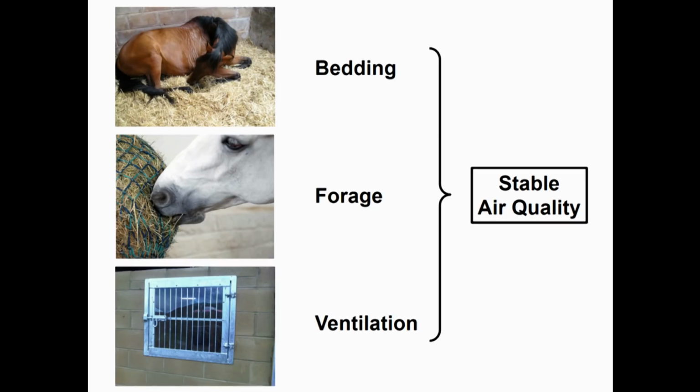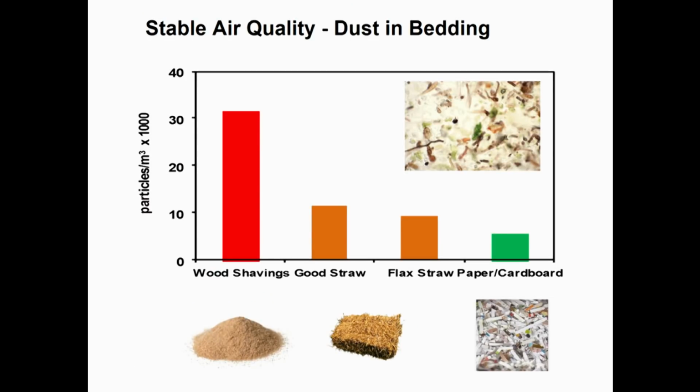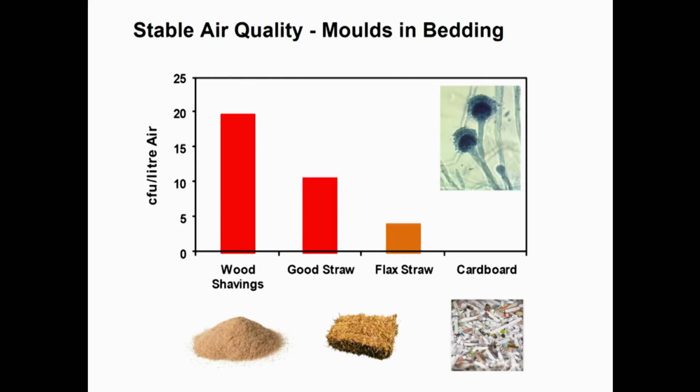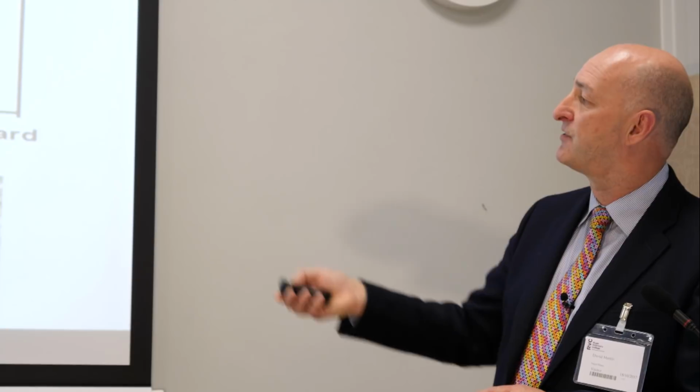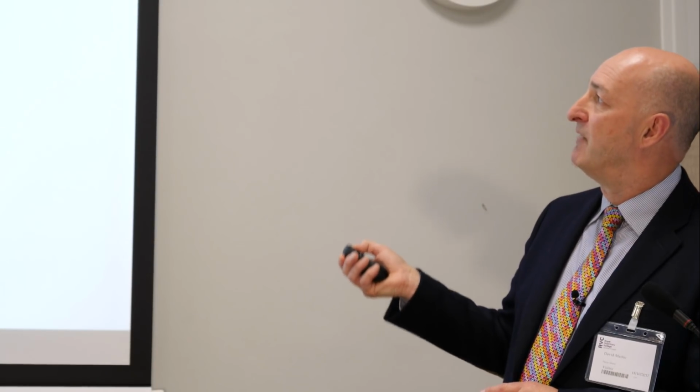We have complete control over this as well, which is crazy. Your stable air quality is related to the bedding you put in, the forage you provide, and the ventilation. And that's pretty much it. It's not really rocket science, but for some reason we just don't seem to want to address that problem. And if you want to know what to put in and what not to put in, again, pretty straightforward. Either this information's out there, or it's very easy to take those beddings and measure the quality of them yourself, whether we're talking about the levels of physical dust, or the actual levels of mould.